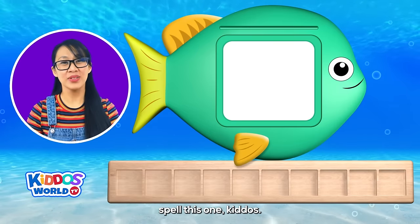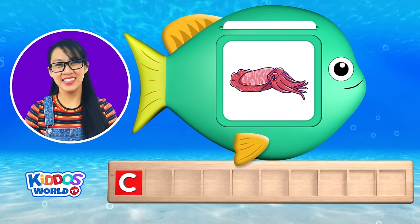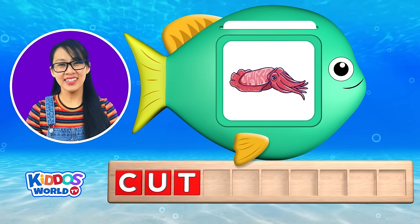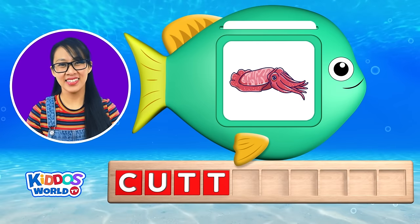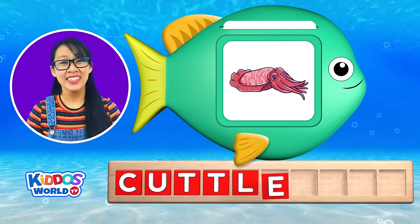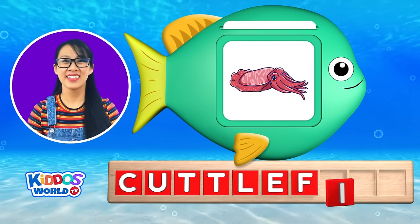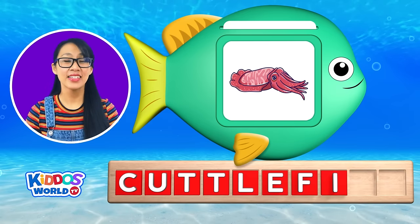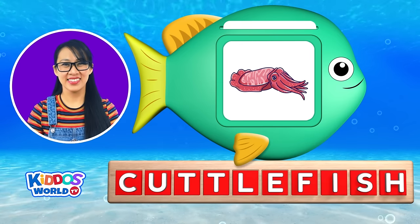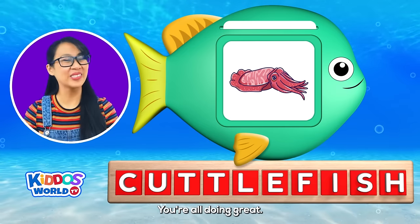Let's see if you can spell this one, kiddos. Cuttlefish. C-U-T-T-L-E-F-I-S-H. Cuttlefish! Woohoo! You're all doing great!